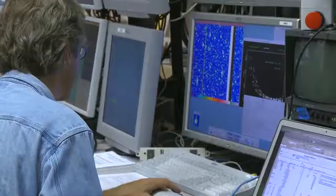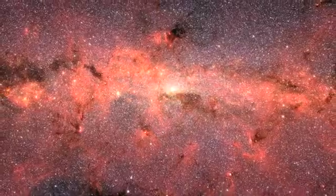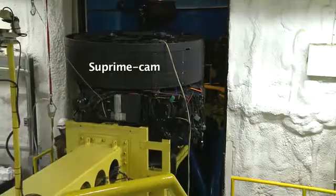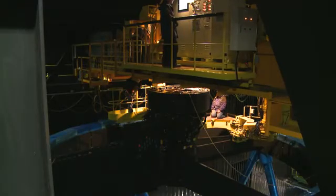So we're looking for a few faint moving objects, and what we see is millions of stars crowding the field. And they make it pretty hard to sort out where these little tiny faint objects might be. So that just makes our job more interesting. First, we need to find the good candidates. For this purpose, we need a wide field and a very sensitive observation. And the SuPrime-Cam is an ideal instrument to do this observation.